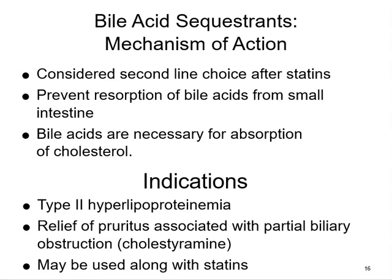They are considered second line after statins. And here are the indications. So they may be used right along with statins. Again, if they're not getting the therapeutic response on a statin, this could be added over to it as well.